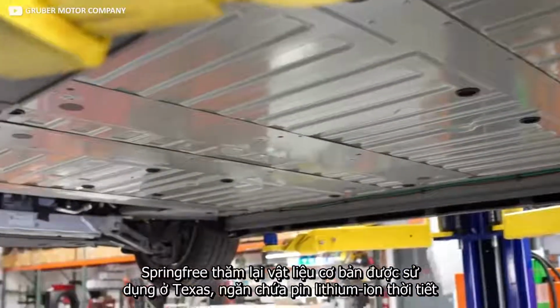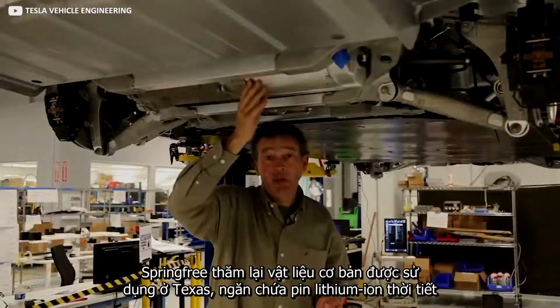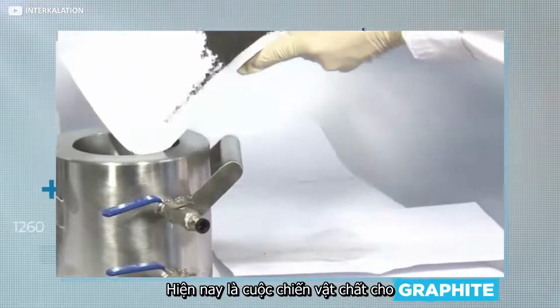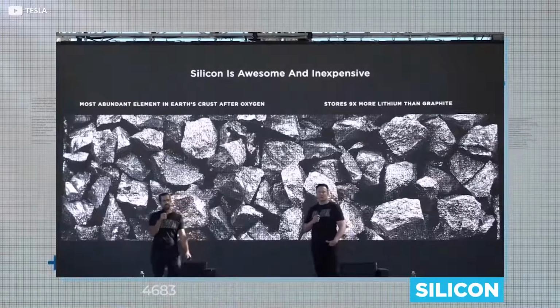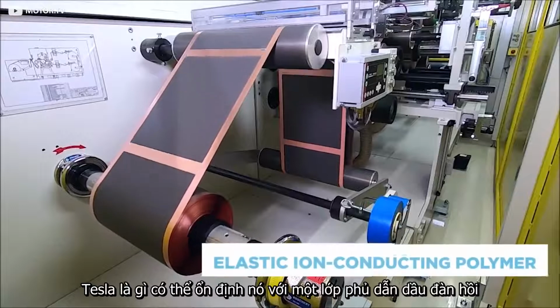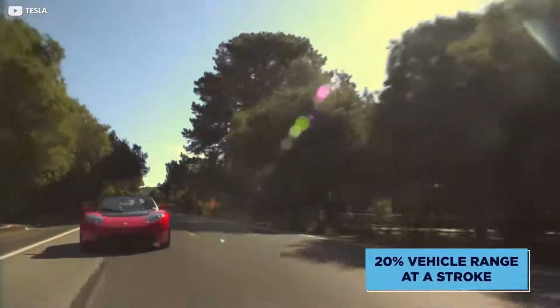Prong 3 revisits the fundamental material used in Tesla's anode, that compartment of the battery where the lithium ions are stored ready for deployment. Graphite is presently the favored material for the job, but silicon, the most abundant element in the Earth's crust after oxygen, could be a game-changer. If, that is, Tesla can stabilize its anode silicon with a coating of elastic ion-conducting polymer. Pull that off, and Tesla vehicle range will be extended by 20% at a stroke.